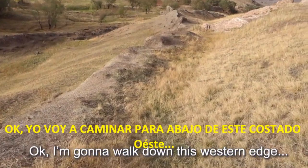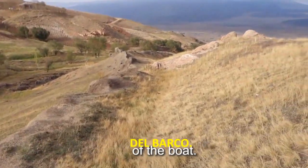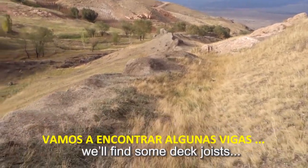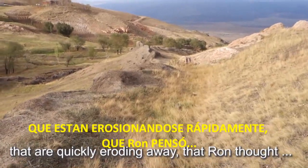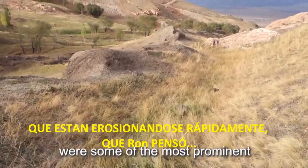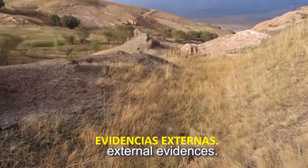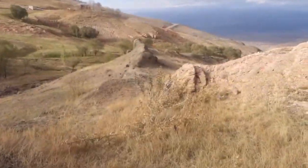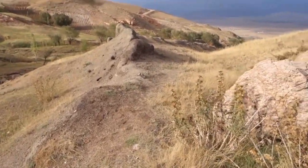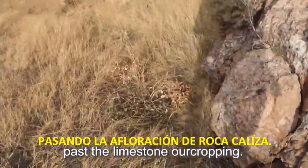Okay, I'm going to walk down this western edge of the boat, because as we get further on down there, we'll find some deck joists that are quickly eroding away, that Ron thought were some of the most prominent external evidences. Now I'm walking down past the limestone outcropping. We'll take a look at it.